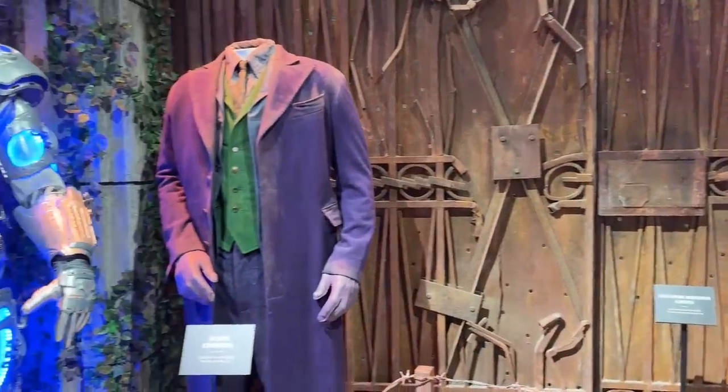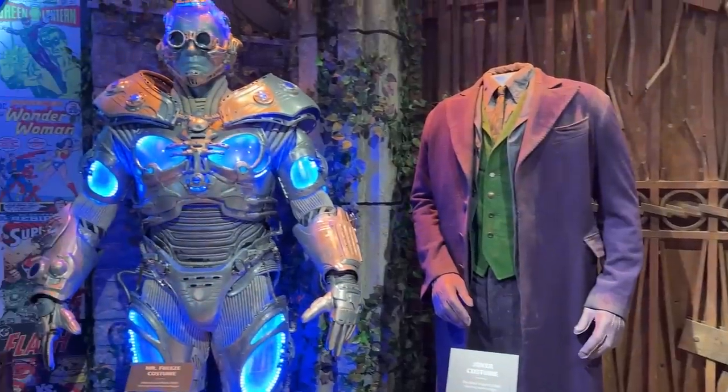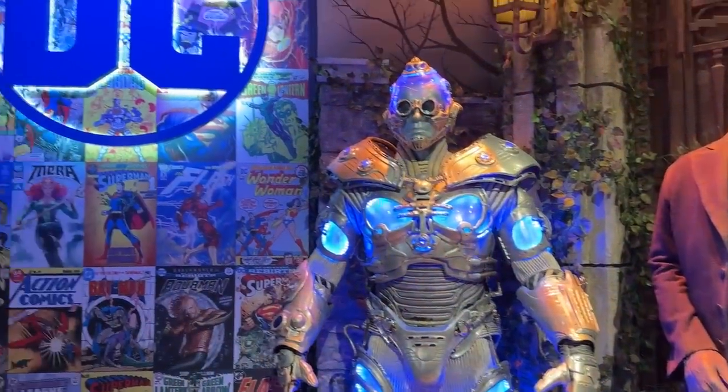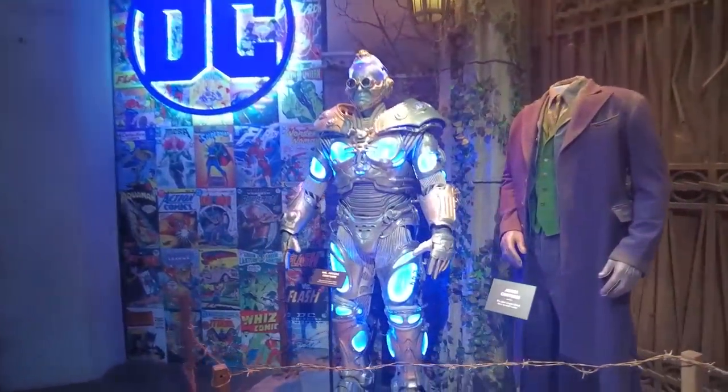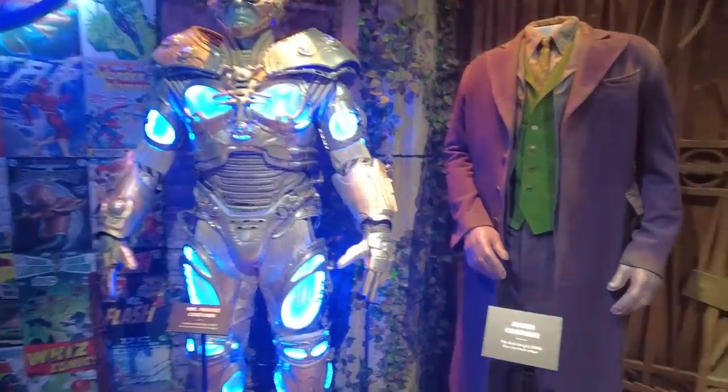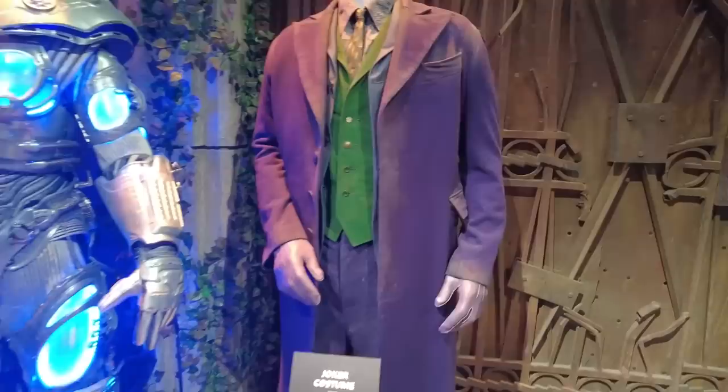Now, I'm personally not a huge DC superhero movie fan. I haven't seen a ton of them. I'll be the first to admit that. I've seen a lot of Batman, but not really much else. I will say, however, that The Dark Knight is one of the best, if not the best, superhero movie made of all time. I feel like that's not unreasonable to say.